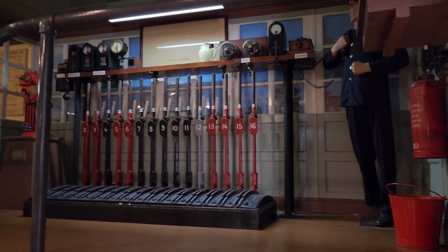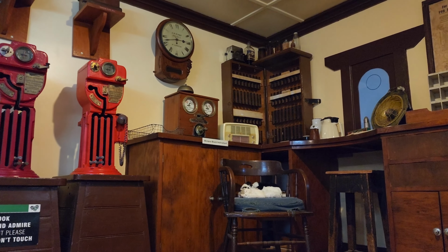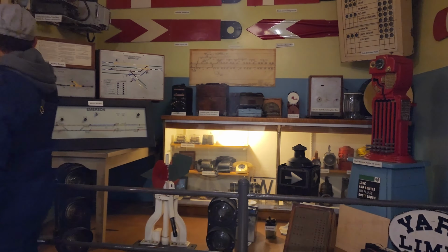Ay, mga signal cabin. Station master. Look at the cat in there. This is the station master room. Yard. Vintage telephone and that one too. Yeah, vintage one.